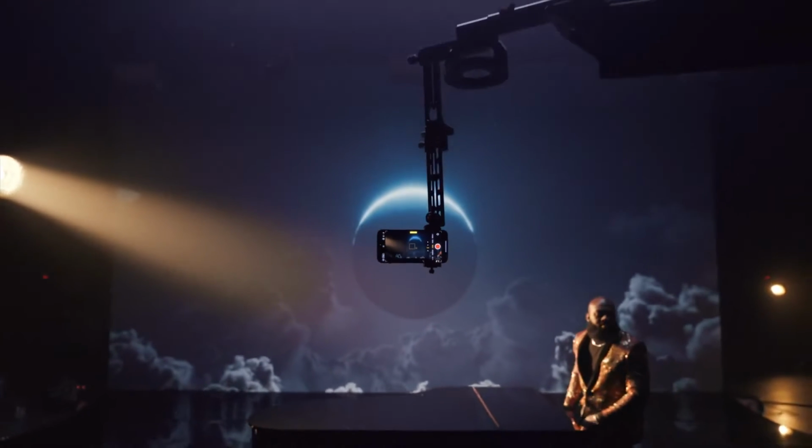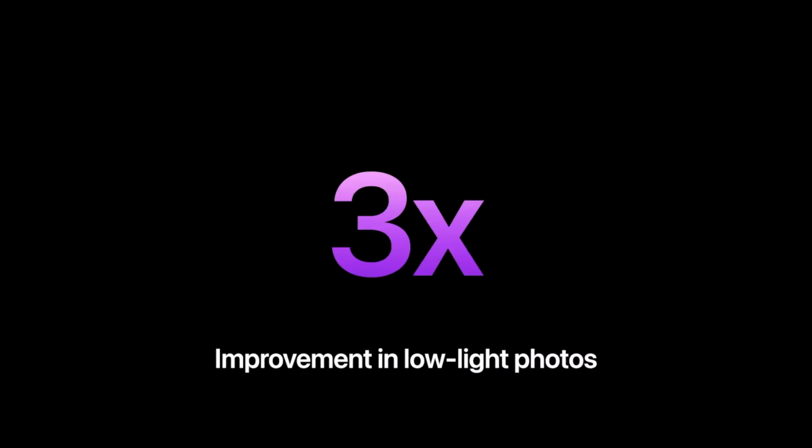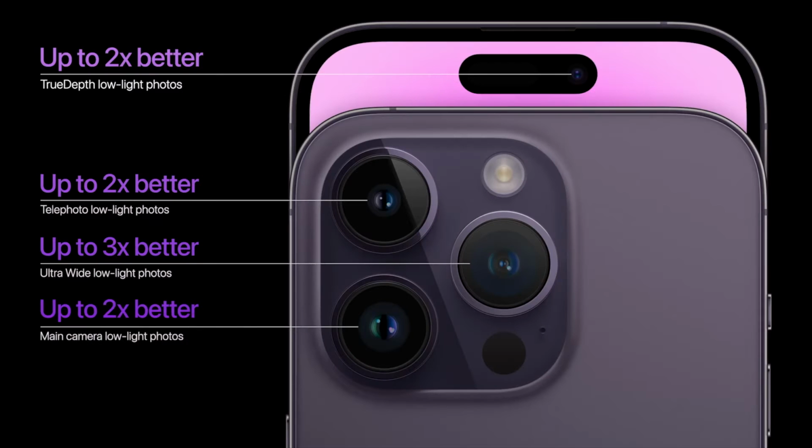Now the main camera also has 2 times better low light photo capabilities, and you can also use Apple ProRAW. The ultra wide camera has an f/2.2 aperture, and it has 3 times improvement for low light. It's also got a sharper lens, which is way better for macro shots. There's also a new 2x telephoto, which is an f/1.78.